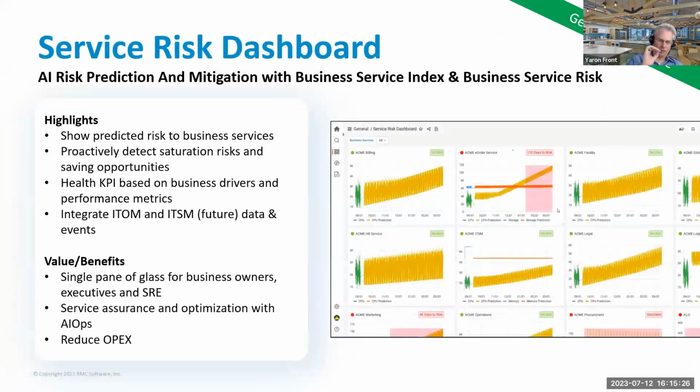And then we decided to take it one small step forward, and we've created what we call the service risk dashboard. In this dashboard, you can have a different panel for each one of your business services and see how it was doing in the past. What is it doing right now? So what's the status of it right now? And is it expected to run into trouble in the future? So you can have a single pane of glass that shows you all of your business services and whether you are today ready for an expected growth in the future.